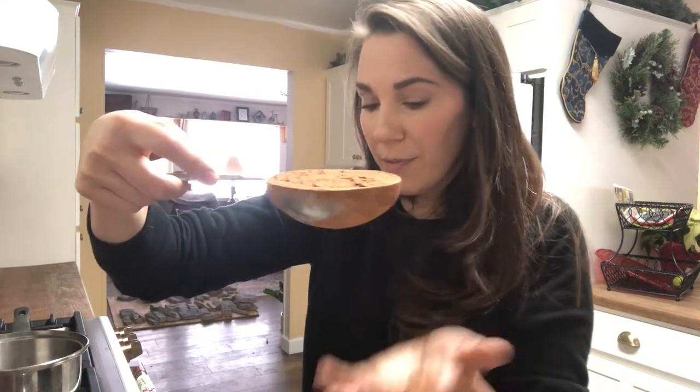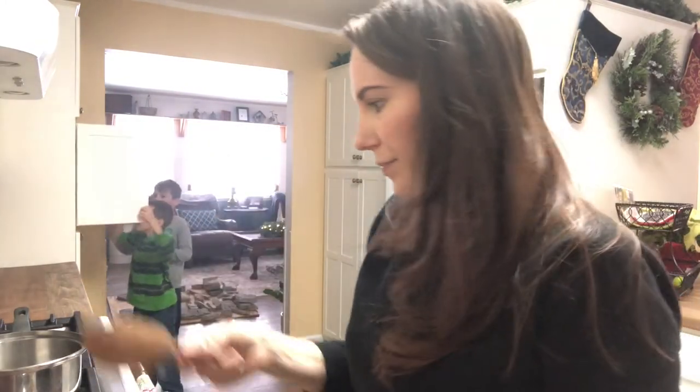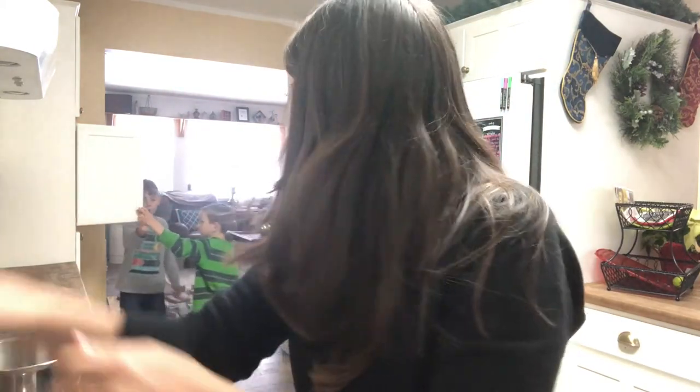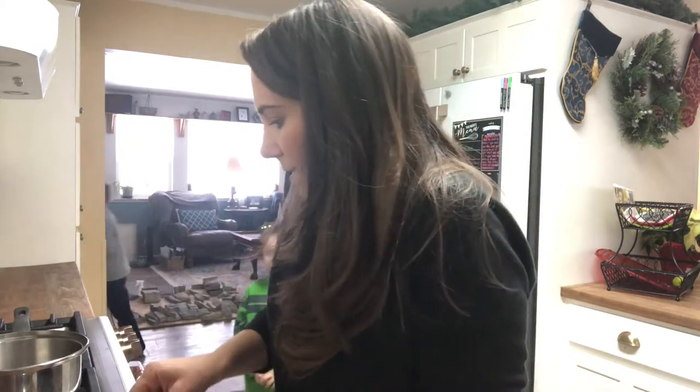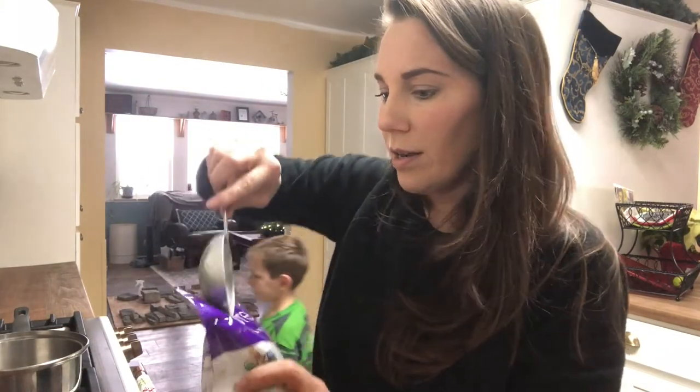All right, so half a cup of cocoa powder. Sorry, you can't see my bowl very well. And then we're gonna do 1/4 cup of this pure sweetener.